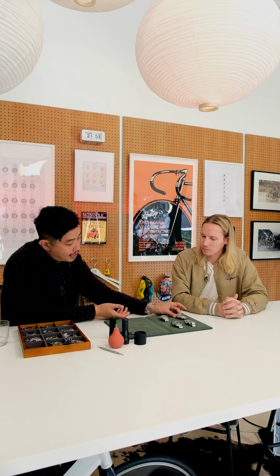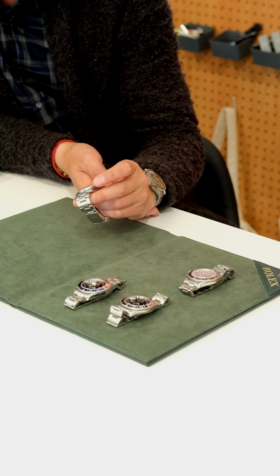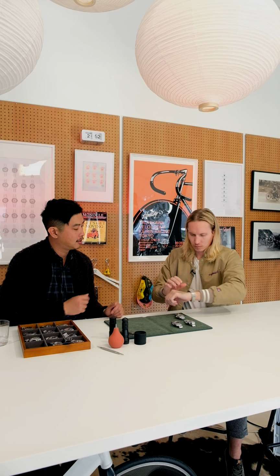Between the four, is there one that you gravitate more towards? Boom, right here. The 000. You want to try it on? Sure. Roll that over, yep, double clasp it. It seems like a good size.